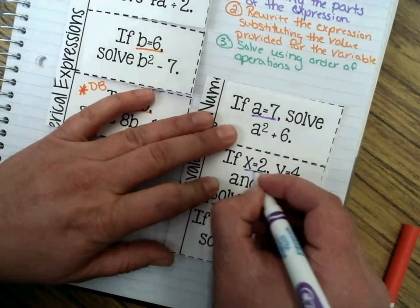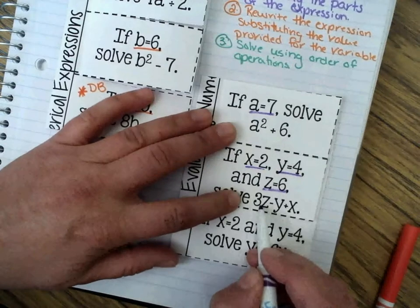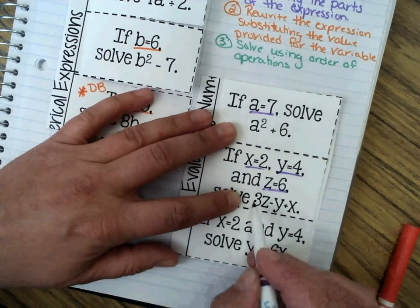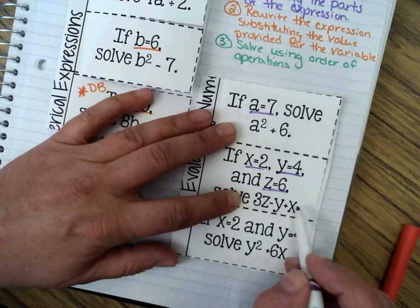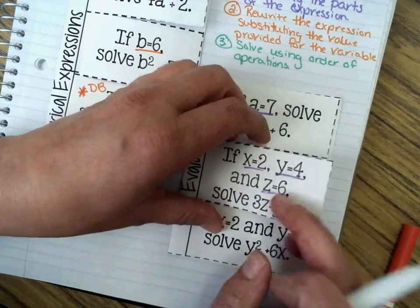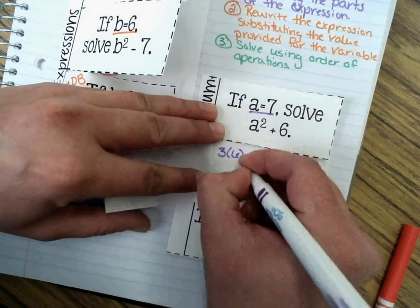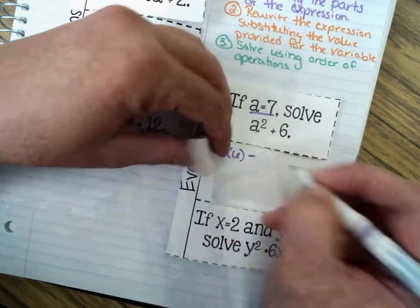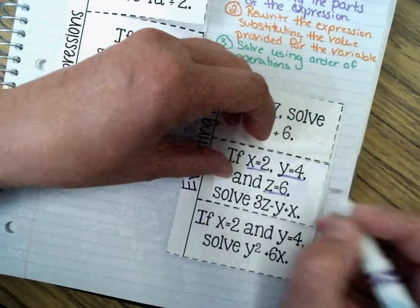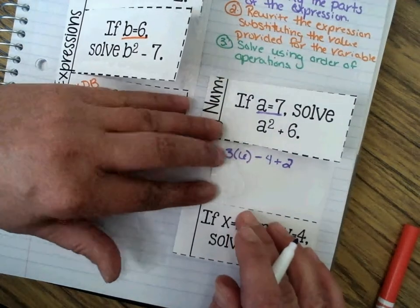So now it gets a little bit trickier. It says if x equals 2, y equals 4, and z equals 6, then solve 3 times z minus y plus x. Well, I have 3 different variables. I have a coefficient of 3, and I have 3 terms because they're separated by addition and subtraction. So I've got 3 times z. Z equals 6, so I'm going to rewrite. I'm going to say 3 times 6 minus y, which is 4, plus x, which is 2.